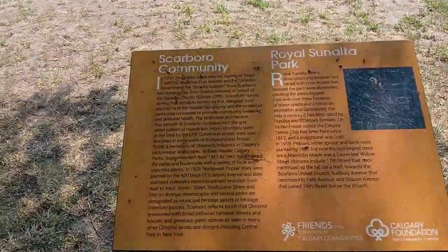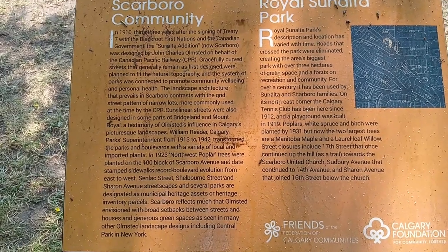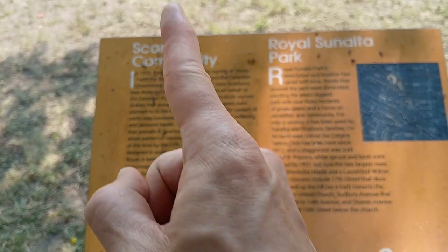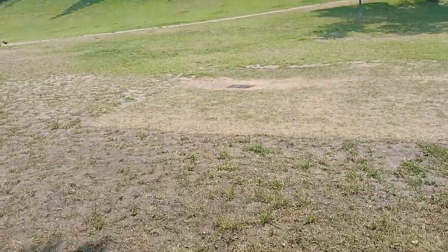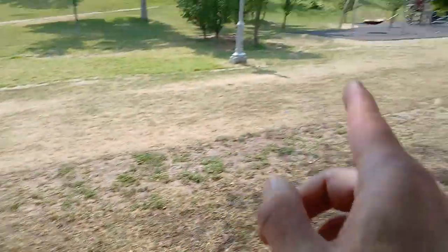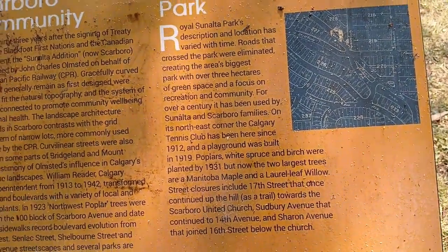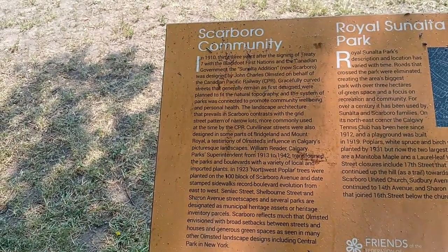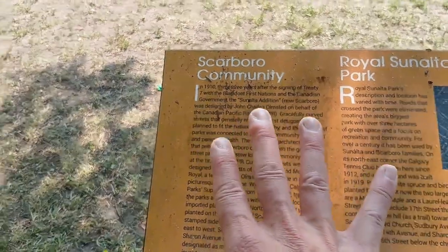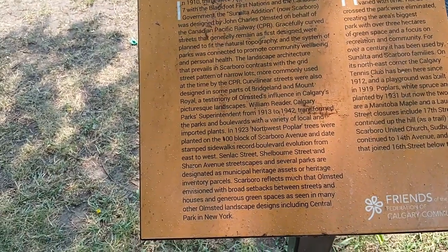Alright, and we are back, and here we go. I'll hold it steady for you for a few seconds if you want to pause it and read it. So again, the Scarborough community is up the hill there, houses up there. We've looked at a few things up there already. And then Sunalta, which is the community I live in, is this way right here, at the bottom of the hill. I found it interesting here. Basically, the Canadian Pacific Railway hired this John Charles Olmsted. His name's been kicked around a lot. I don't know what he's doing way up here in Calgary, Alberta, Canada, but anyway, they had him design this neighborhood up on the hill there. I thought that was pretty interesting.